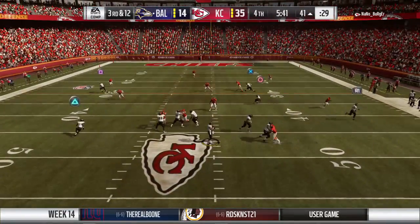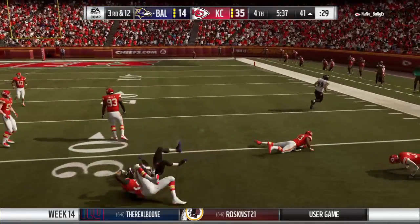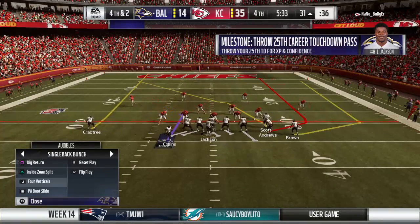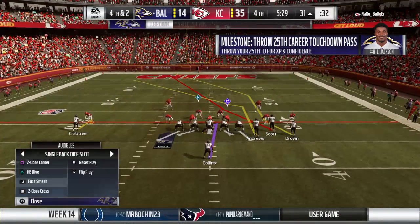On 3rd down, Jackson. He's got the hook up to John Brown to the right side. And this time not quite to the 30. It'll be down at the 31-yard line. They'll get 10 there, but it leaves them just short for 4th down.